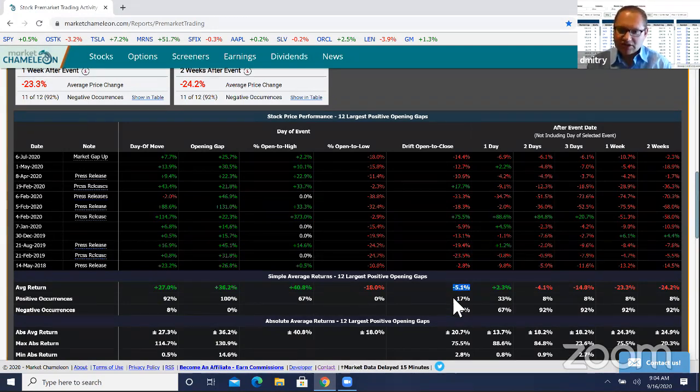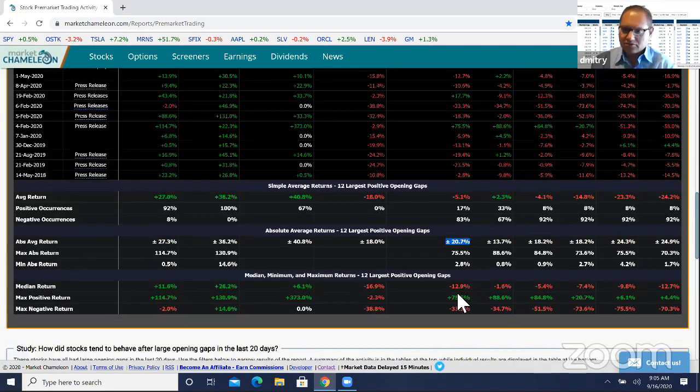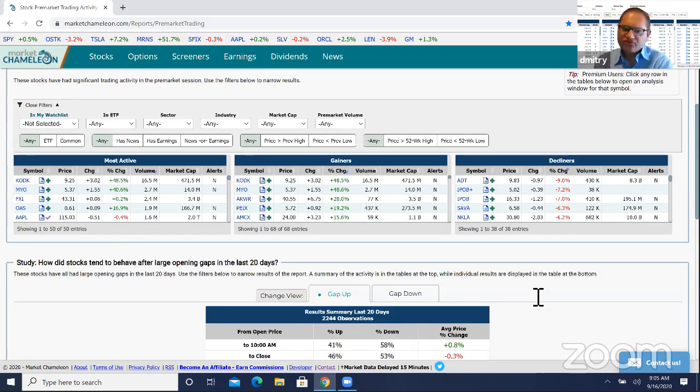As far as volatility goes, from the open to the close of the day, the average move up or down was 20.7%. So very, very volatile. Again, this is a low cap stock, not a lot of shares outstanding, not a big float. So that's a very, very volatile stock. So let's actually move on from here.